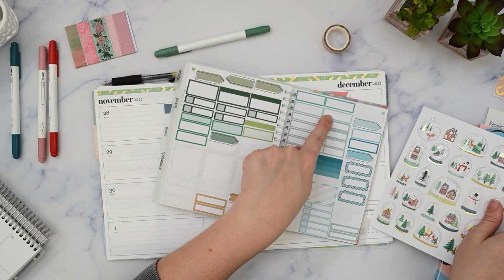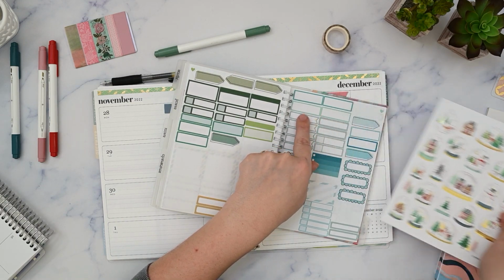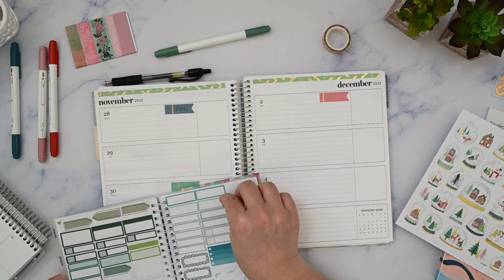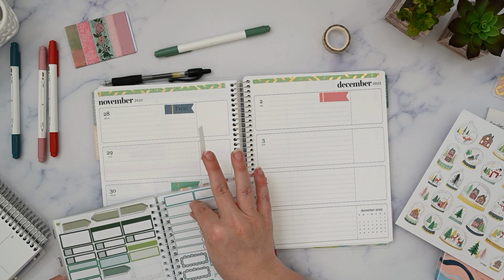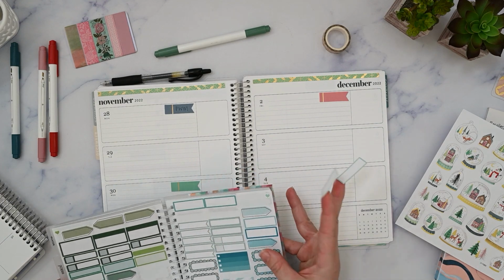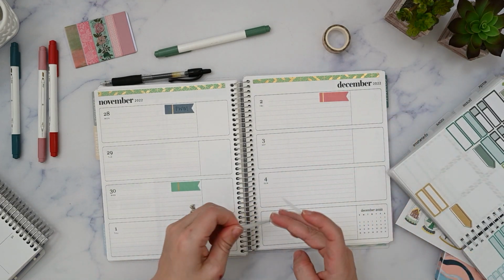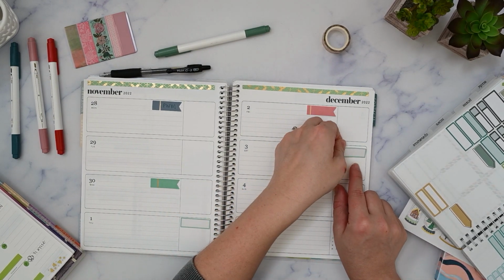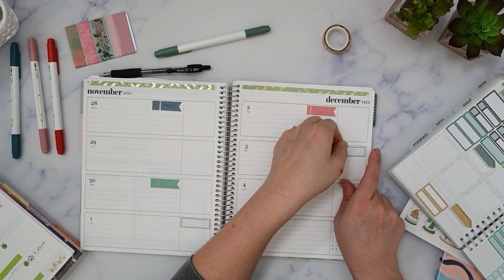Here I'm trying to find some matching labels that are repositionable. The Erin Condren stickers tend to not be very repositionable, and I need some stickers to use to mark a couple of things that may or may not change this week, and so I just wanted to make sure I was using the right labels for that purpose.